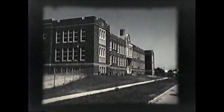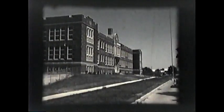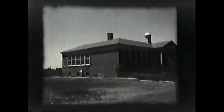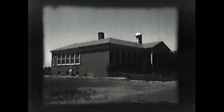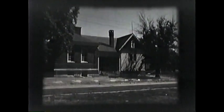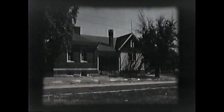This is Longfellow School, built in 1927, and it has complete gym facilities. And the Roosevelt School, an identical school, built the same year. The Booker T. Washington School in Morrisville is well maintained. And here's the oldest school in the township, the Homestead School, built in 1900.